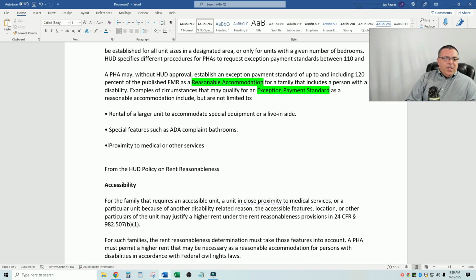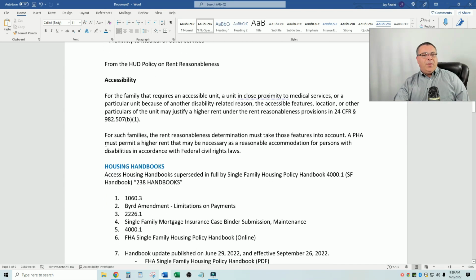So, from the HUD policy on rent reasonableness, for the family that requires an accessible unit and a unit in close proximity to medical services or a particular unit because of a disability-related reason, the accessible features or location or other particulars of a unit may justify higher rent under the rent reasonableness provisions under Title 24, 982.507(b), and that would be a lower-case b, number 1. For such families, the rent reasonableness determination must take the features into account.